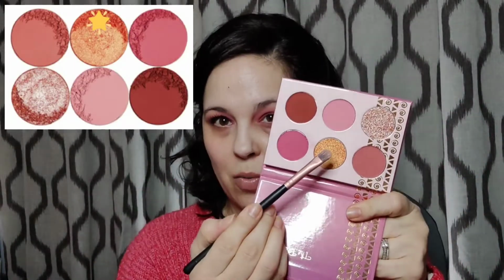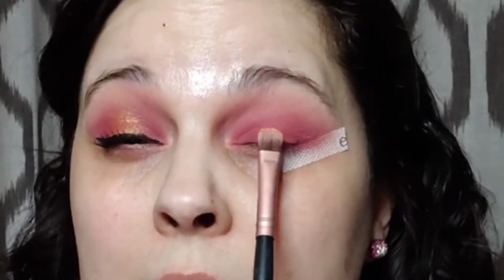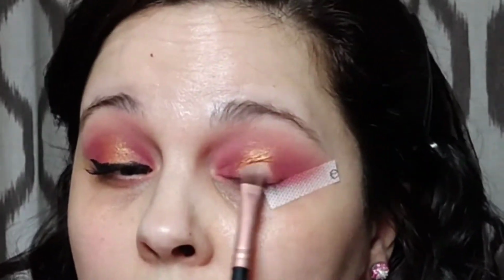All right, the last shade that I went into was this middle one. It's like a gold, but with a pink fleck to it. It is beautiful. And I am going to spray that with my Milani Make It Last, and then I'm going to put that right in the center. That shade is beautiful. Absolutely beautiful. Here's a close-up of it.